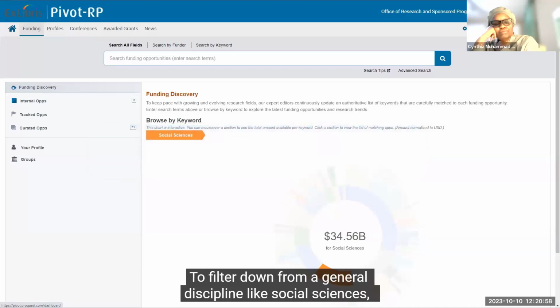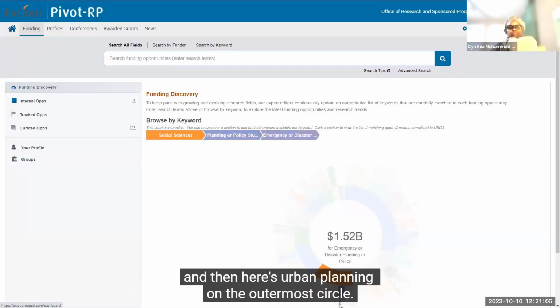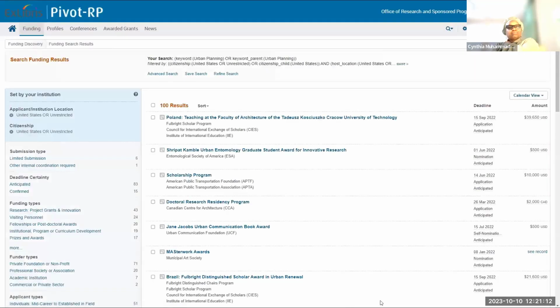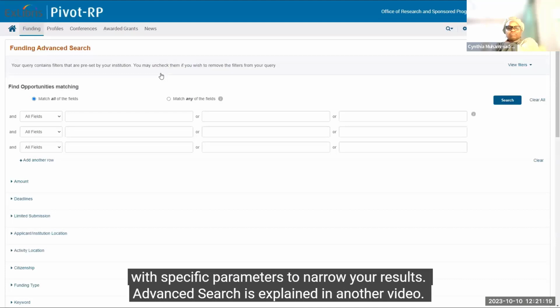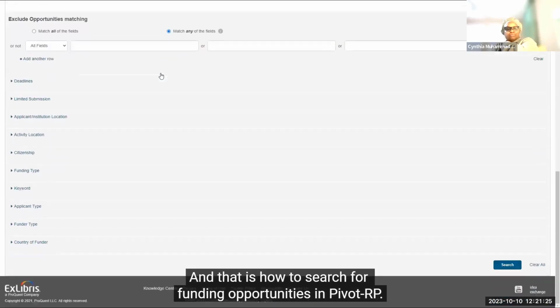To filter down from a general discipline like social sciences, simply move to the outer circles. For example, here's planning or policy studies, and then here's urban planning on the outermost circle. Click to view the available funding opportunities. Lastly, there's advanced search, with numerous ways to conduct a pre-scoped search with specific parameters to narrow your results. Advanced search is explained in another video. And that's how to search for funding opportunities in Pivot RP.